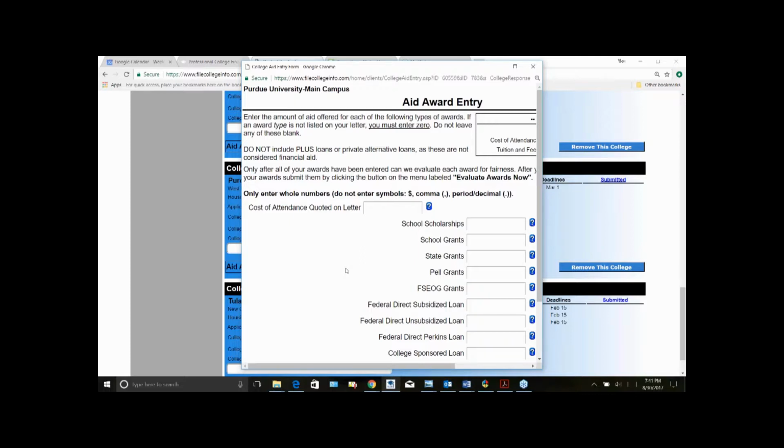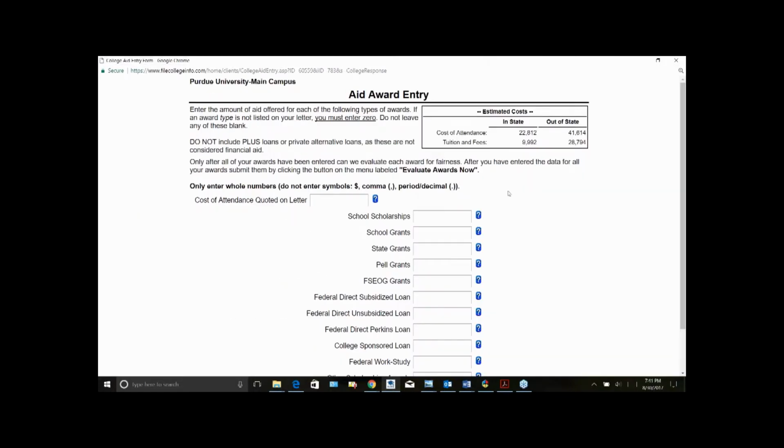So if you see here on our aid award entry, this is where it shows our in-state and out-of-state tuition. You can put in the cost of attendance quoted on the award letter. These numbers up here should be fairly close, but again, college prices go up, so you want to make sure you quote the cost of attendance on the award letter, and then you'll put in the scholarships and grants for the school, Pell Grants, again, pretty straightforward, and there's help pages for each of these.